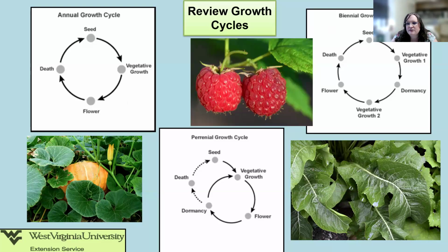And then we can go over here to the right where we have biennial. A biennial means that this plant is going to live for 2 years. The first year it sprouts from a seed and has vegetative growth. It's then going to go dormant. Second year, after it goes through the cooling period, it will have vegetative growth again. It will then flower, produce a seed, and die.